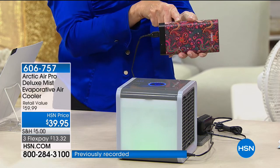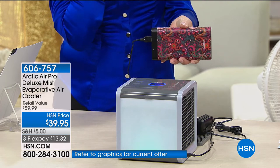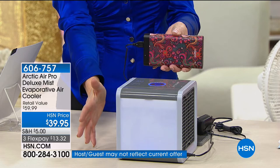Lord, I wish I had that because my house was hot as heck. In September, I had to move out for 4 days because I lost electricity. I could have stayed there at night if I had this personal breeze.